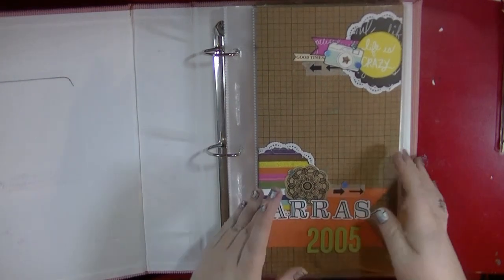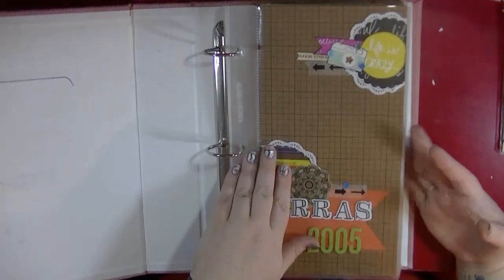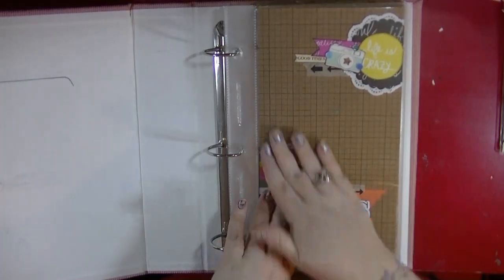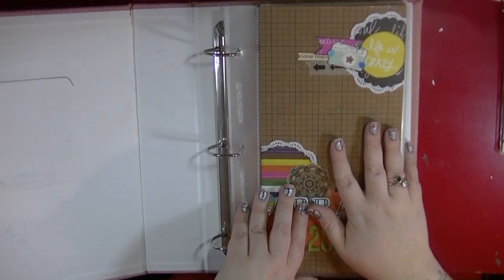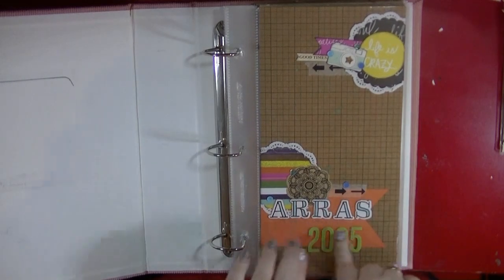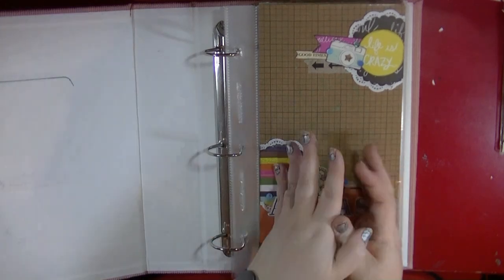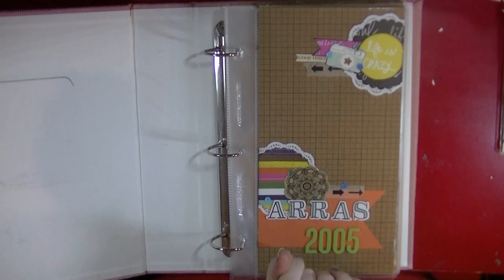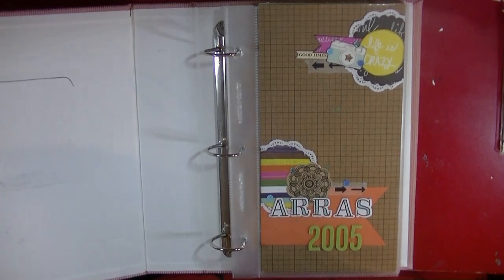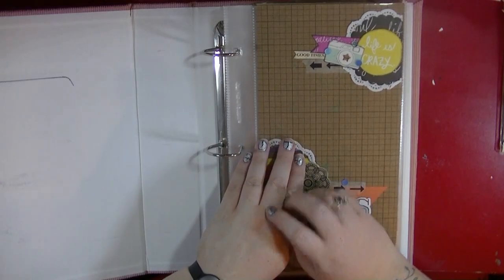First off, I went through and put all the photos in the page protectors. Then I cut the 12x12s down. I knew I wanted to use some craft for my background. Then I punched all of my Project Life cards out. Then I made embellishments up. And then I sat and put that all together. So if you've seen my album process for my Czech album, it's very similar.